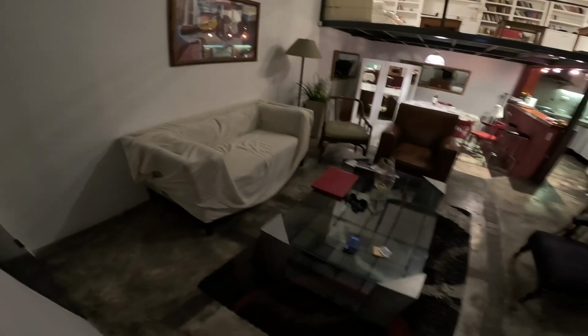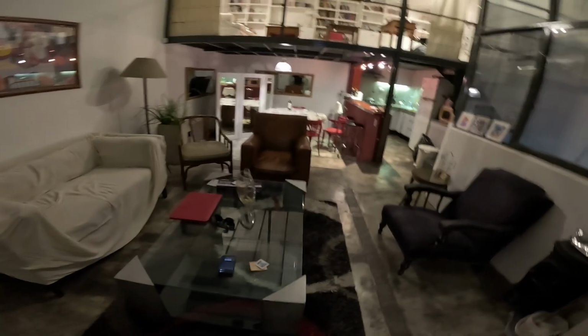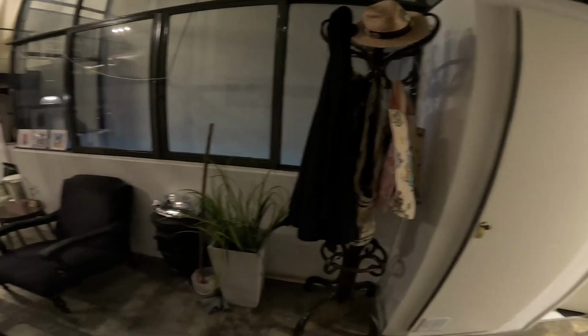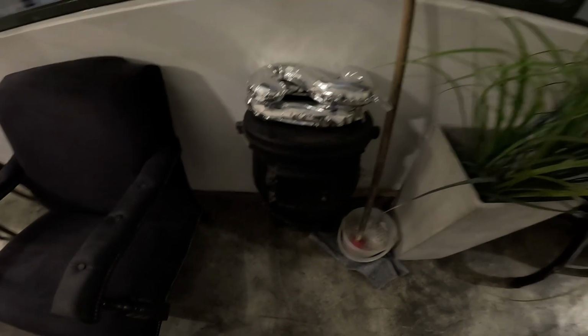When you first come in, we have a little living room area. Things were a little different when we got here. We moved it around to be able to accommodate a few more people. We got a little thing here to hang coats and bags and stuff. There's an old school furnace. I don't think it works anymore, but the landlady said that it worked until recently.